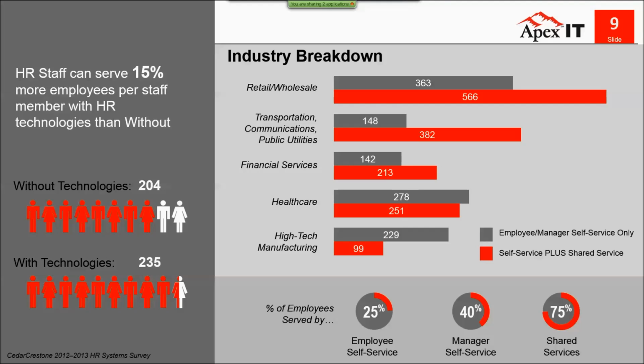Another interesting slide here breaks that topic down a little bit. When you have HR technologies in place to help employees out, studies show HR staff can service more employees. You can service, on average, about 15% more employees when you have an HR organization that has those service-oriented applications. So without technologies, about 204, but with HR technologies, it bumps up to about 235 per employee. So there's a significant difference there.